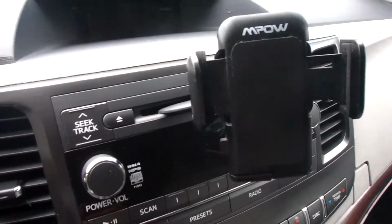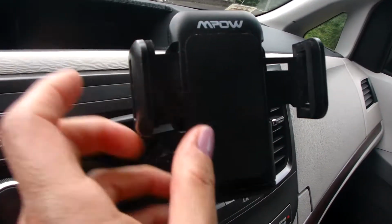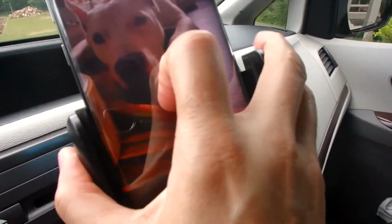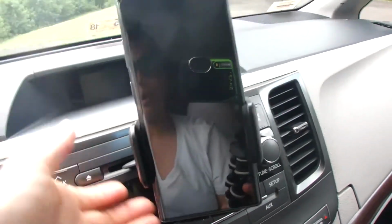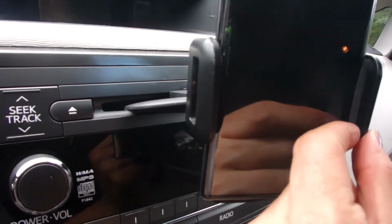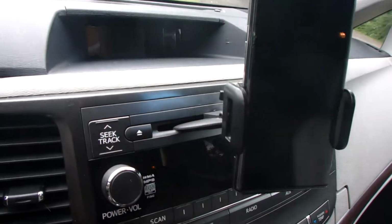This is my mobile phone mount, cell phone mount, whatever you want to call it. See this little button right here? You push it, it opens up, and then you put your phone in there. There's my dog. Easy enough. Isn't he cute? Look, oh look, he even has a bully stick. Anyway, there's the phone mount. So it holds your phone in there, and you just squeeze the sides. It's got these little cushions on the side, so it holds your phone in, and it is the coolest thing.